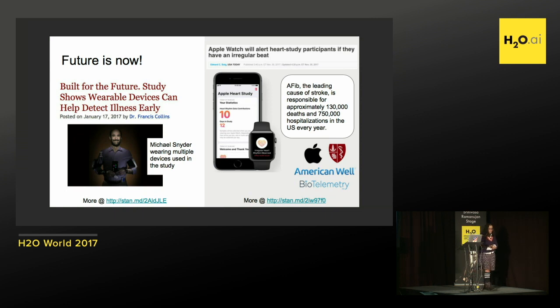Earlier this year, I was part of a research project where 40 people were hooked up with multiple different wearables, and for each individual, they measured about 250,000 variables. This was a viral paper. The NIH director basically wrote that this is something that will happen in the future.